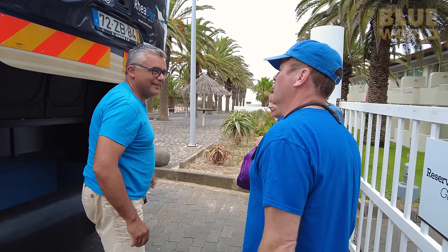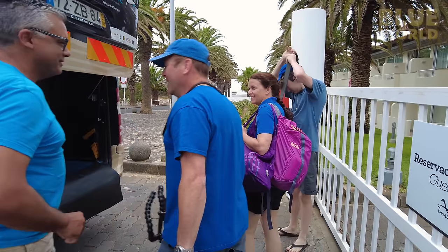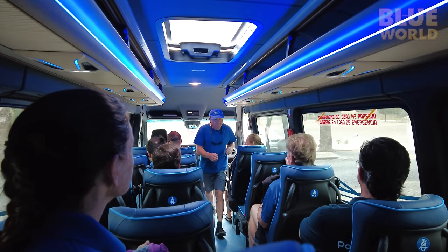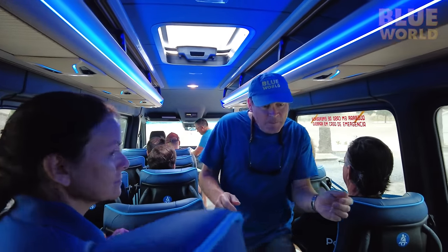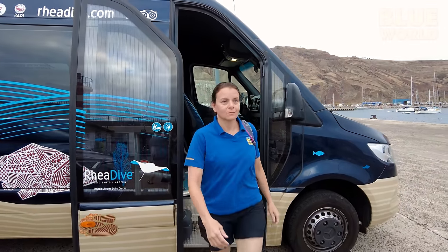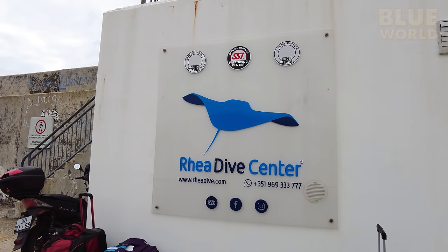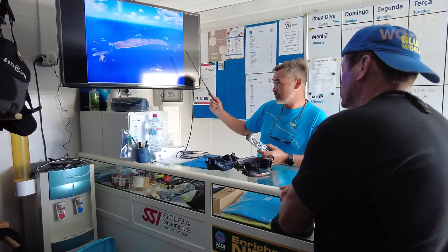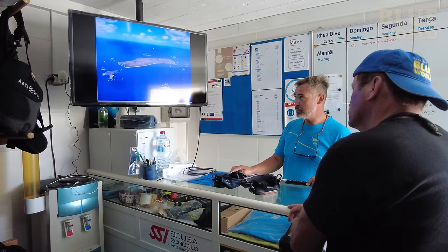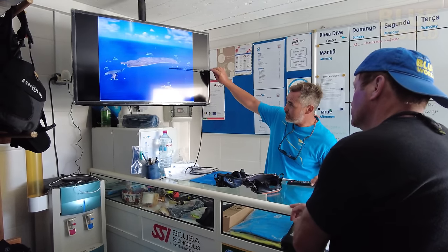Our day begins when we're picked up by Miguel Matos in the Rea Dive van for a ride from the hotel to the shop. Soon we disembark at Rea Dive Center, a full-service dive shop located right on the breakwater. Nelson gives us a short briefing on today's dive sites. This will include a popular wreck known as the Madeirense.